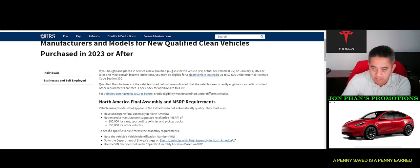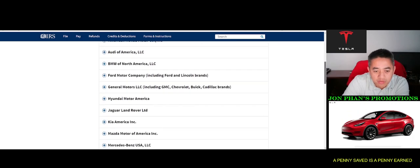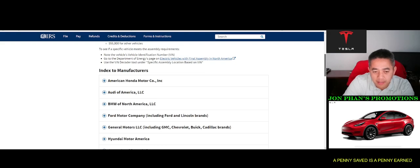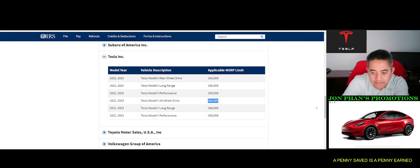Before, all the vehicles had to be assembled in North America, so we have no issue with that. They have not just Tesla, they do have other manufacturers as well, like Honda, Audi, BMW, Ford, and all that stuff, but we're just going to look at Tesla only. When you click on Tesla, you notice here, before, the only Teslas that would qualify had to be under $55,000, and only for the 5-seaters. To qualify for under $80,000 would be the 7-seaters.